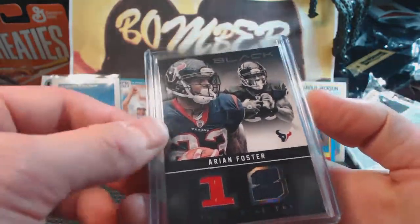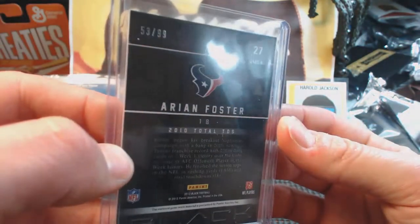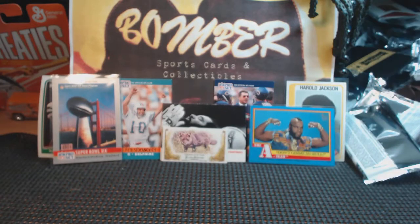14 of 49. And an Arian Foster dual. 2010 total TDs, 18 of them. And the card was made 99 times. So 53 out of the 99, that was yours.